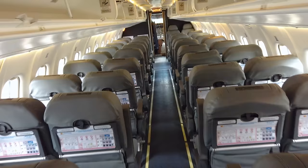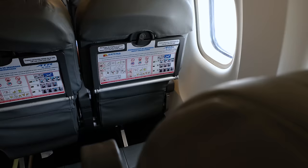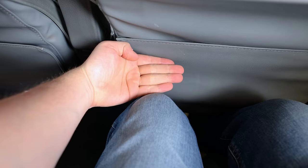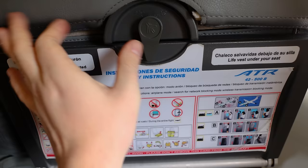Inside the ATR, you'll find the plane's classic 2-2 configuration, with the right-hand side seats all the way in the front facing each other. The aircraft is equipped with old Avio Interiors NV series seats, which offer fairly good legroom for someone like me who's 180 centimeters tall. They also come with a standard seatback pocket. Due to the design of the seats, you cannot stow any luggage beneath window side seats, unfortunately. The safety instructions can be found right in front of you on the back of the tray table.